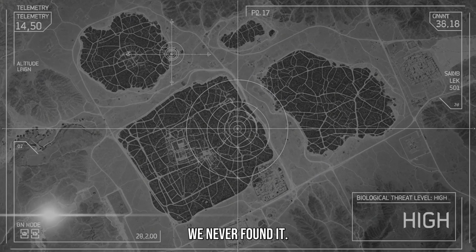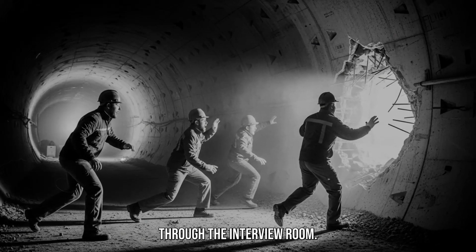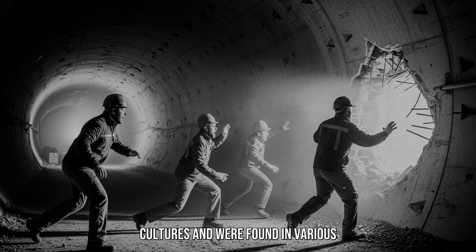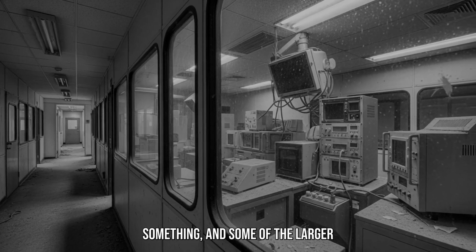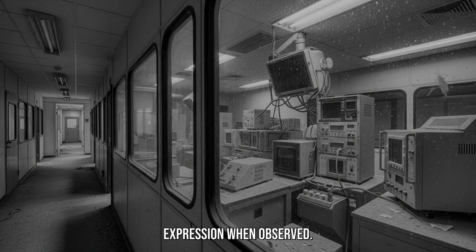We never found it." What Petrov described next sent chills through the interview room. "The tissue we found had developed mobility," he said. "Small pieces had detached from the main cultures and were found in various parts of the facility. They appeared to be searching for something, and some of the larger samples had formed what looked like faces, human faces that would change expression when observed."